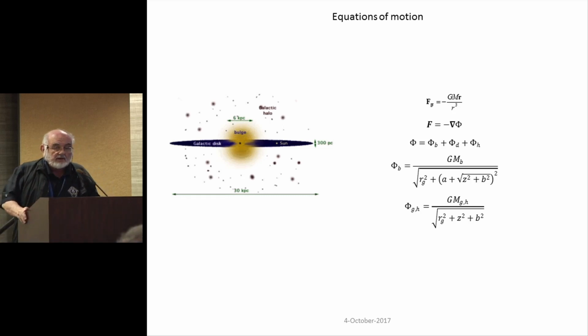What I did is I actually took and integrated the equations of motion. There's the regular forces due to the point mass as well, the sun and Alpha Centauri, and then the only other gravitational forces are the gradient of this potential, and the potential is roughly this. This is the disk, or this is the bulge, or the nucleus. These are well-known fitting potentials for being able to describe stellar motion in the galaxy. And then the disk and the halo have a similar potential.